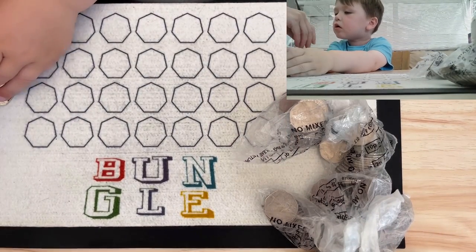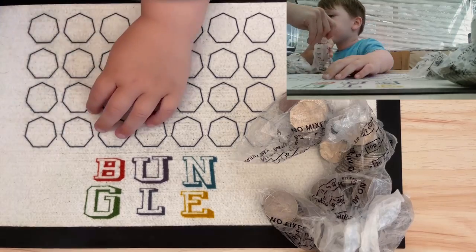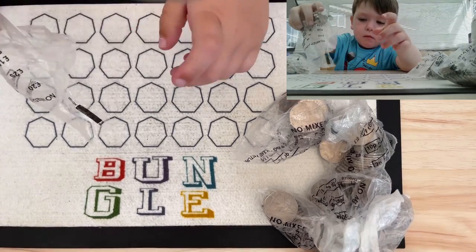Right. So, just put them down on there, Zachary. That's it. Because we're looking for animals. Right, so when you get the bag, tip it out. You have to tip it out right in the middle. So, that's open. Tip them out. That's it.